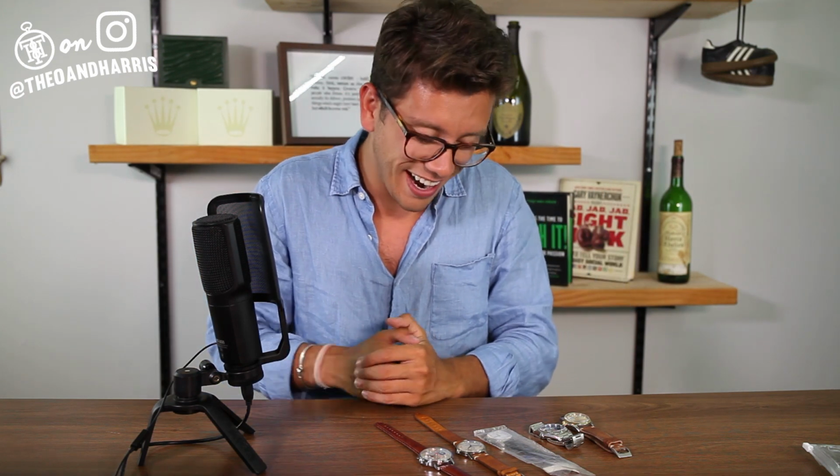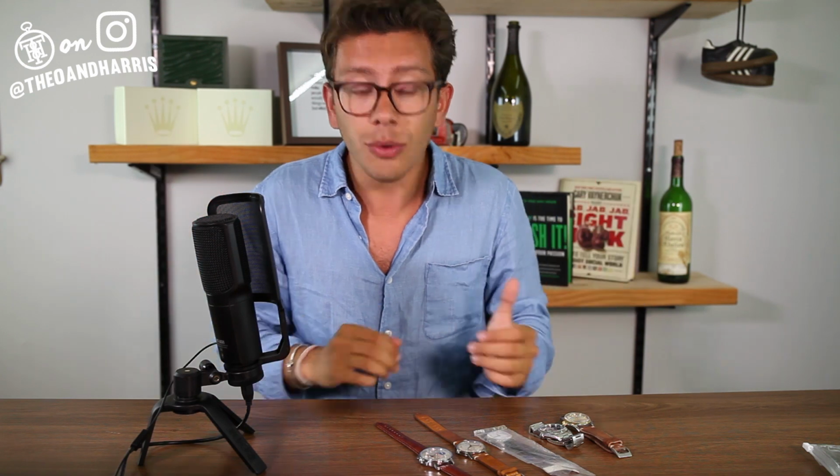That's it, guys. These are the 5 new additions to the watch shop at theoandharris.com. I am incredibly proud to be offering them, from a Datejust and a Tudor to a new old stock Uvenia, a 24-hour dial, a Zodiac here, and then a chronograph, which is just as funky as it is well built.